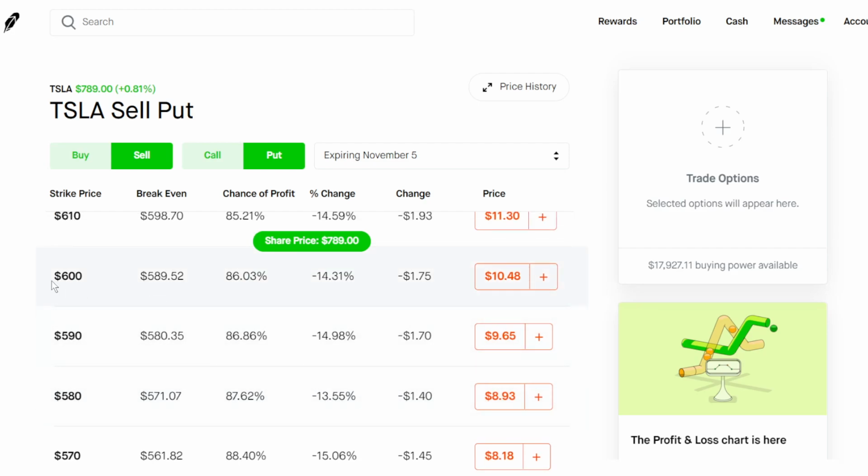So you could sell a cash secured put at $600. You're going to be collecting a really nice premium of $1,000. Chance of profit really high, 86%. Like we said earlier, very unlikely that Tesla is going to drop $200 in a month. And even if it does, that's a really nice dip buying opportunity. So high chance of profit there.